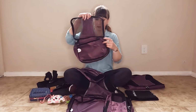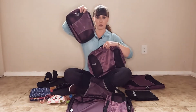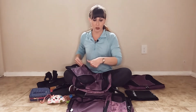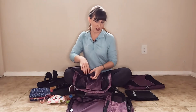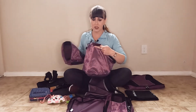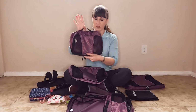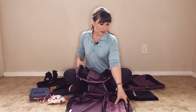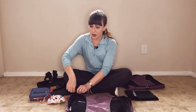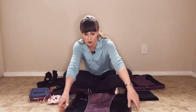Same setup as the large one, just smaller. And then you have the medium. So you have small, medium, and then the large one. And then the three long rectangle ones. All have the same setup with the zippers that go on either side, and all of them have the handles. I love them. They're great. And in my packing video, you'll see exactly how handy they are.